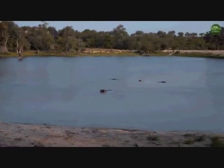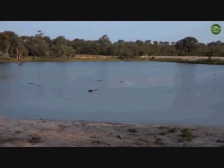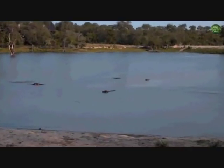They're still just doing very hippo things at the moment. Just enjoying the sun, enjoying a cool day. It hasn't been too hot today. There's been a bit of a breeze, and I think the hippos would have been very, very happy with that today. Snorting, blowing bubbles.